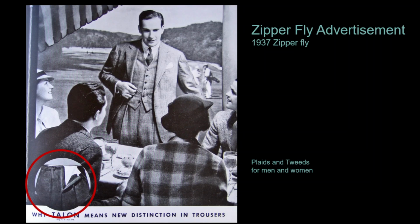And notice this relatively young man has gone back to using a pocket watch. You can see the watch chain looped across his vest. This is going back to an older style, so he would look more traditional or more adult.